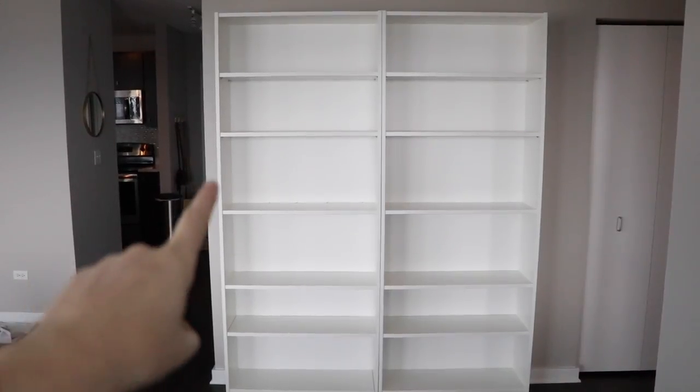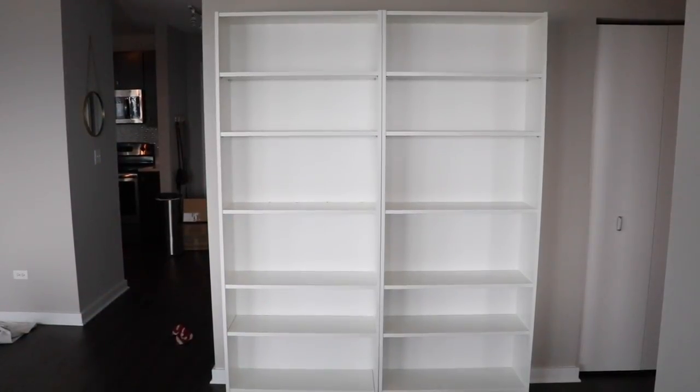So here are the bookshelves in all of their bookshelf glory. Now it's time to scoot over, or rather carry over, all the book boxes.